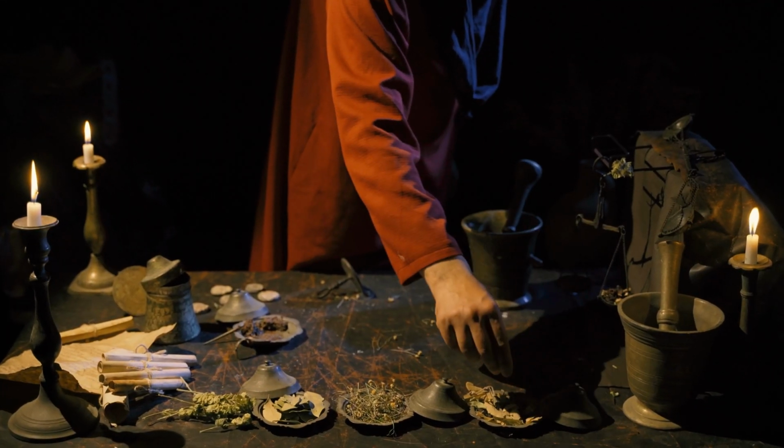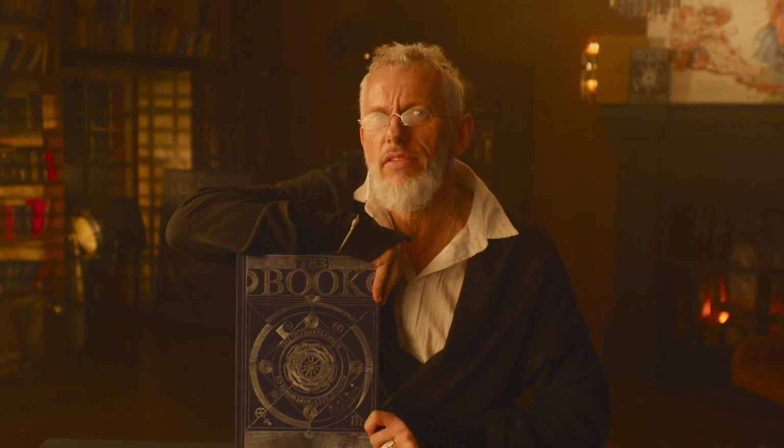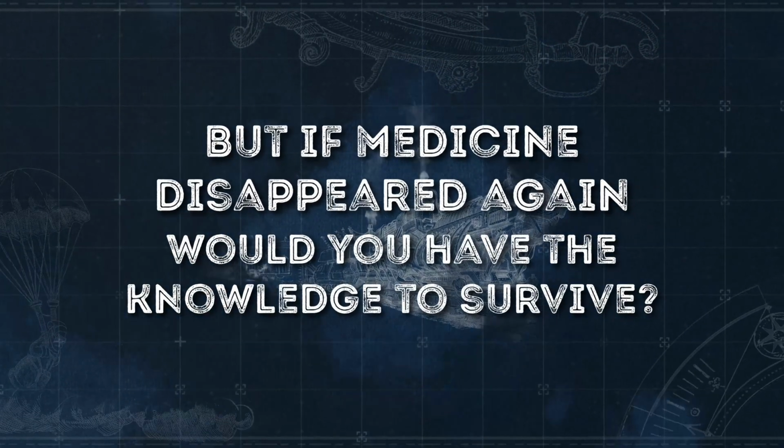Humanity survived for thousands of years without hospitals and antibiotics. Relying on natural resources and ingenuity, ancient healers had deep knowledge of herbs, wound care, and surgery, and many of their methods remain effective even by modern standards. But if medicine disappeared again, would you have the knowledge to survive?